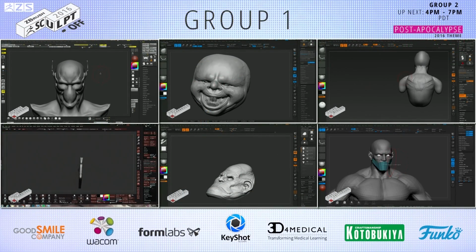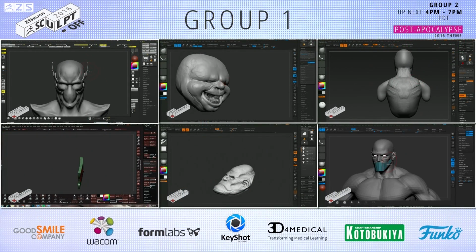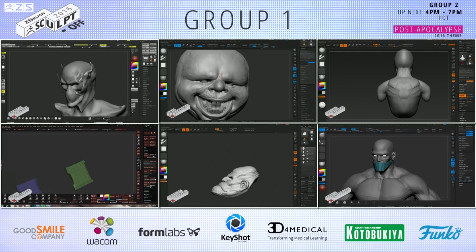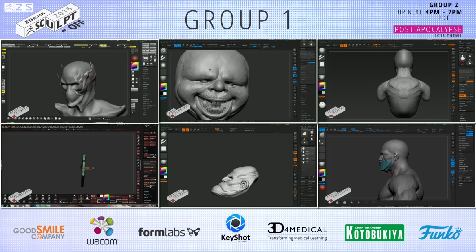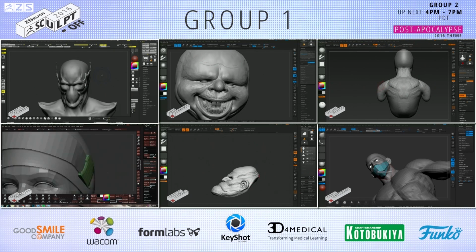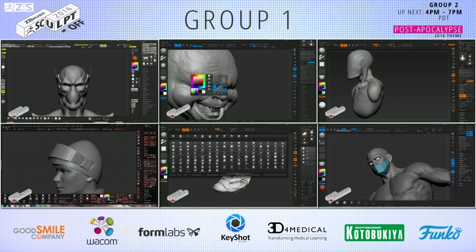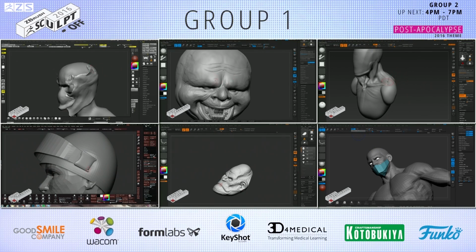So here is our organic group again. All 6 of the organic ones for this. Later in the day at 4 p.m. Pacific time, we will be going to group 2, and we'll have another 12 contestants for the Sculpt-Off here. So another 6 hard surface and another 6 organic.